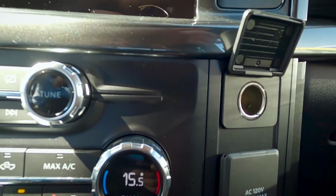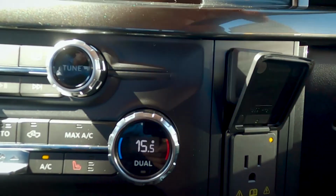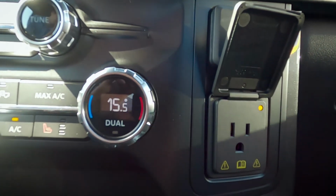We've got a 12 volt port. And moving down, we've also got a traditional wall outlet. So if we need to plug in something, we've got the ability to easily do that.